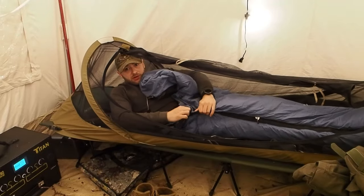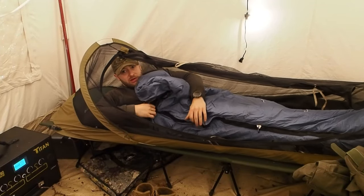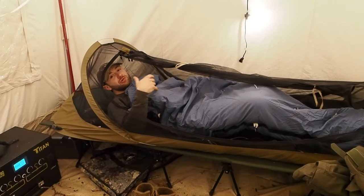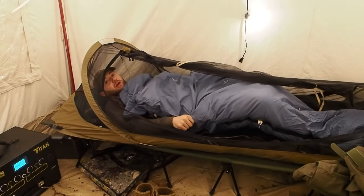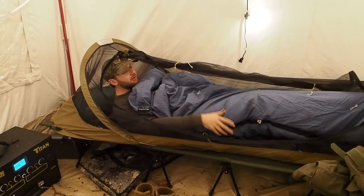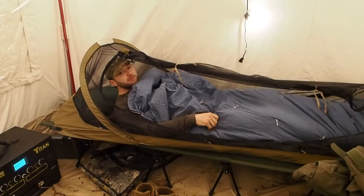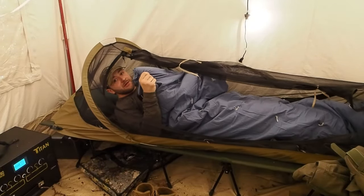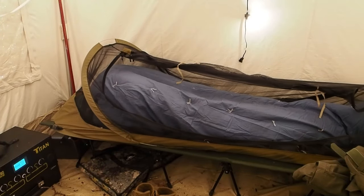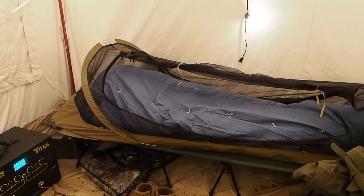So I'm just gonna zip it up to like my waistline. But just to show you guys what I'm talking about, what you do is you zip it up, get your arms out, or this is the way I do it. Then you rotate it. So there you go, now the zipper's underneath you, and then you would just finish zipping it up and you can fully cocoon yourself inside.